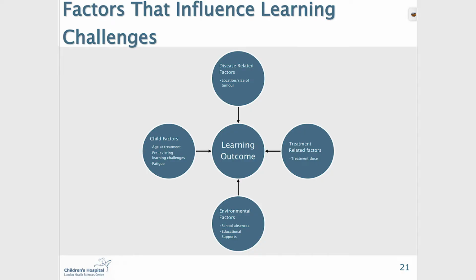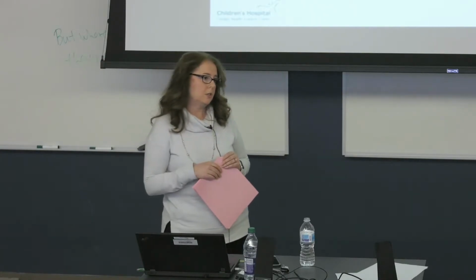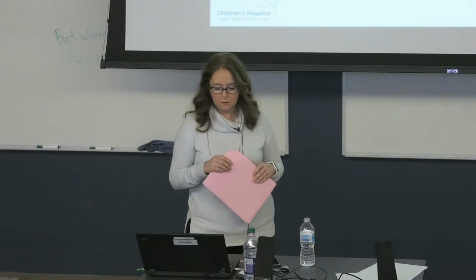And then again, something that we don't have a lot of evidence for, but probably is also playing a role, are environmental factors. As Anne mentioned, many children experience considerable absences from school. That varies hugely from child to child. I see many kids, and the average age that a child with leukemia is diagnosed is usually about 3. So many of those kids miss those really important early academic readiness years, and then they're thrown into grade 1 without necessarily having that experience of learning how to regulate their behavior and learning the numbers and letters and how to sound out the letters and all those kinds of things. So those absences play a big role. And then obviously the extent to which educational supports are provided to children also has an impact on their learning outcome.